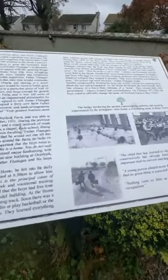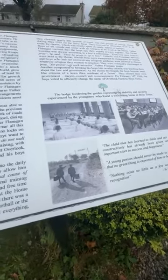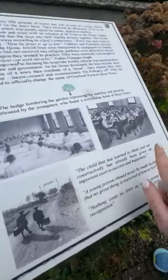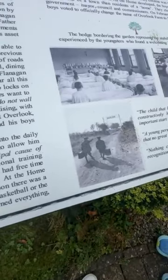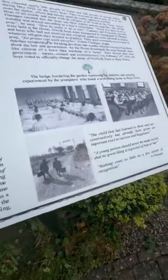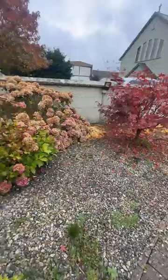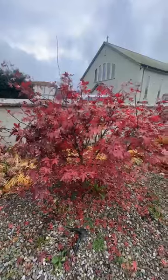And we can see some pictures there of the boys in at Boys Town. Yeah, so we've got them praying in their dormitories, we've got them eating, and then, just as we mentioned earlier, we have them move to Overlook Farm. Beautiful. This one really shows the color of autumn. Yeah, it's a beautiful colour.